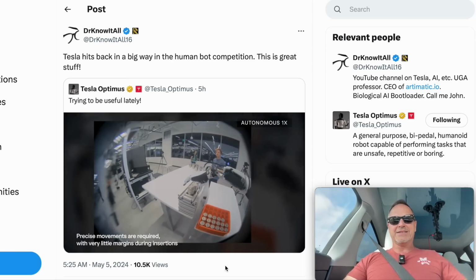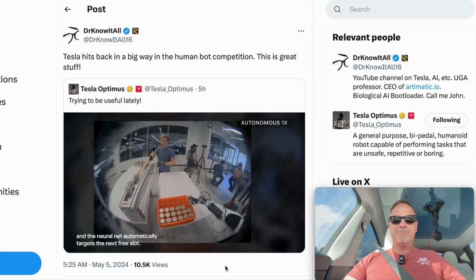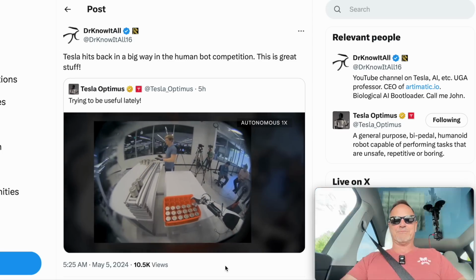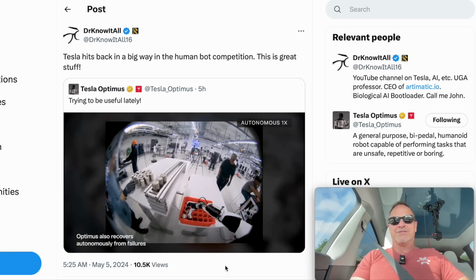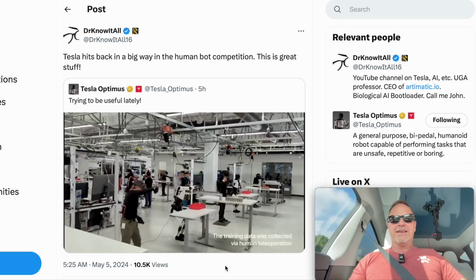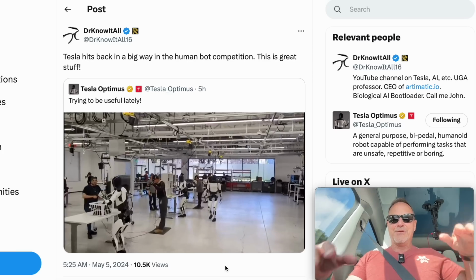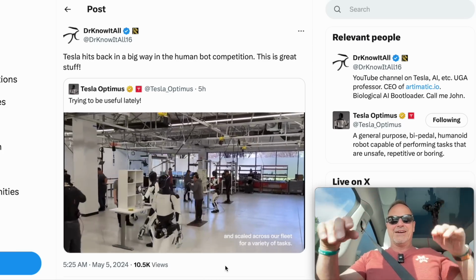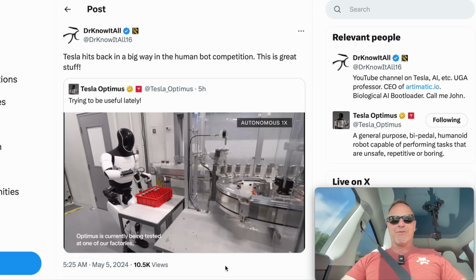And you can see that it's using kind of 2 fingers plus a thumb to grab these 4680 battery cells and place them in the tray. Not super fast at this point, but watch this error correction. Very, very impressive. Yeah, that's super cool. Then we see what I count as 8 Optimi doing various tasks with humans, demonstrating to them using teleoperation how to do this.